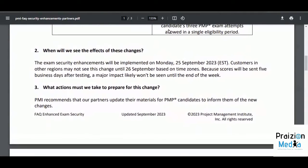All right, there's some additional information here. When will we see the changes? The exam security enhancements will be implemented on Monday, 25th of September. That was exactly a week ago, so it's already flying and in existence. Customers in other regions may not see this until the 26th, so it's well in effect now.